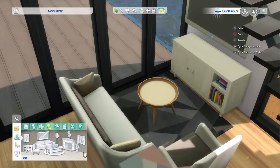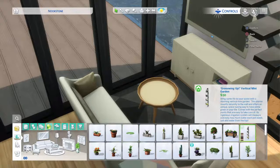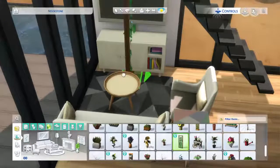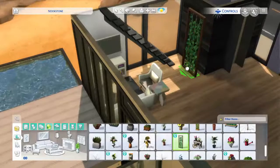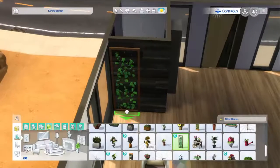I'm interested to see how many plants the eco lifestyle gave us, because I definitely know they gave us a good amount of plants actually. Kind of shocked how many. I wish I could add it there, but it's instantly going to that. Alright, I definitely want to add something there like that.